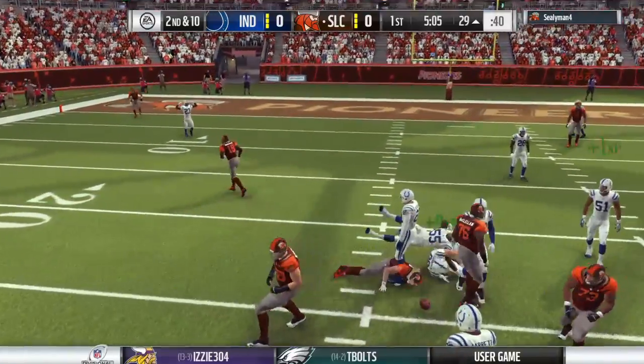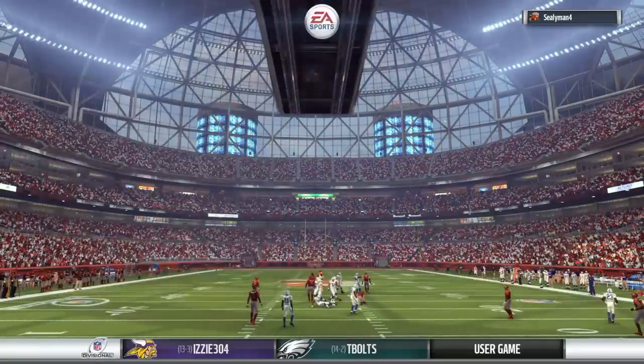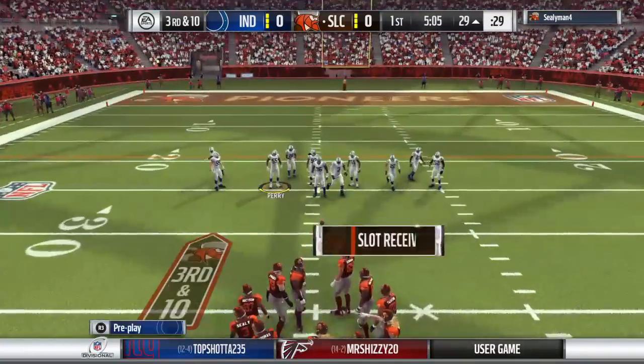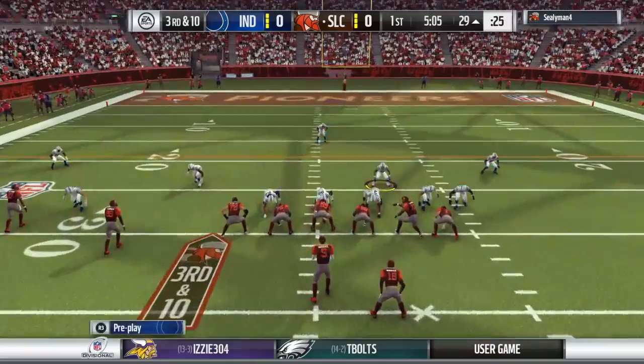And the hit jarred it loose. It's incomplete. As we get a look at the defensive starters, the secondary, they're certainly going to need to be on their toes in this one. And you know me really well. Where do I start analyzing a game? From the secondary. And these guys have to be on point today.